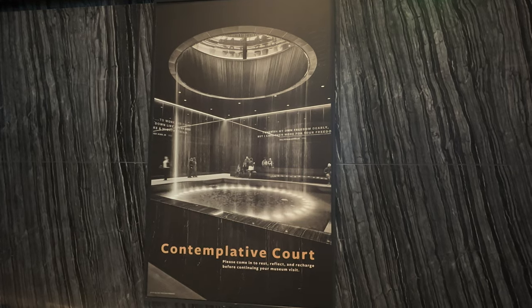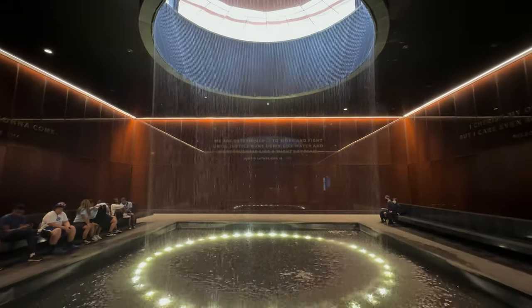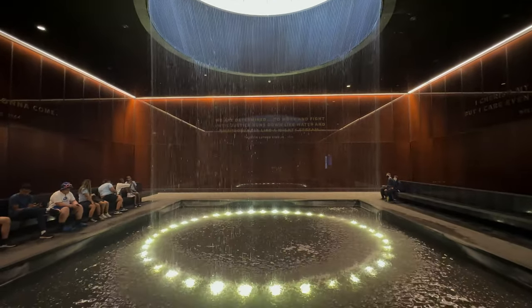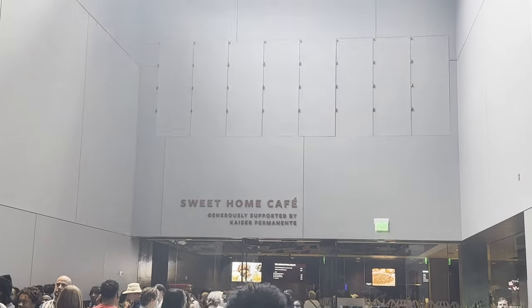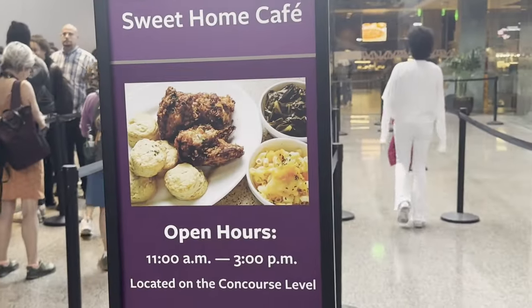The Contemplative Court is an award-winning sculpture that serves as a place for reflection and introspection upon visiting the many areas of the museum. Sweet Home Cafe is a restaurant in the museum offering down-home treats. We weren't able to go, it was crowded.